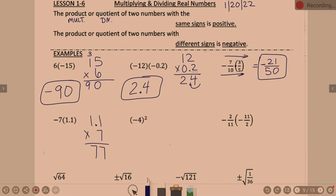Would the answer be 7.7? And why is it going to be 7.7? How many numbers are after the decimal here? One. I just looked at the one that we did up there. Good, the similarity is that there is 1 number after the decimal here, so there's 1 number after the decimal in my answer.